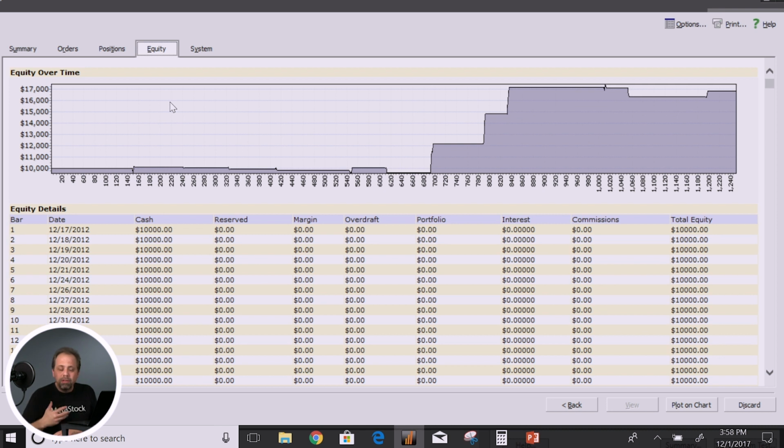Of course, you can also see equity curves. You can see how an equity would have actually performed over time, how your equity would have grown over time, all part of the system tester that's in MetaStock.